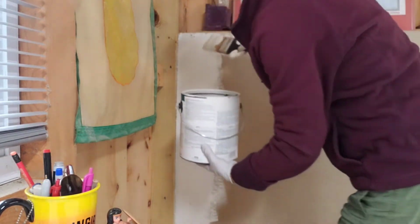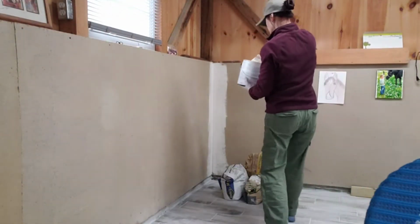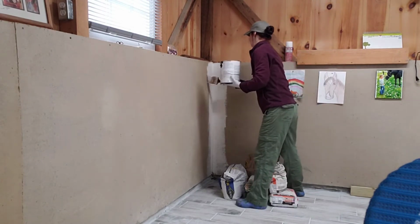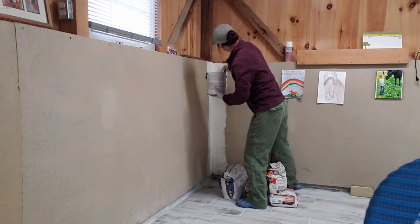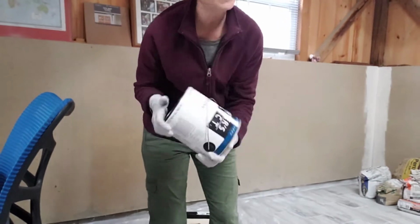Doing my cut-ins. Luckily, there aren't many. That's good, because it's not my favorite part of painting. These bags are really heavy, so I'm going to leave them where they are. Learn to work around them, that's all. Okay, hope this paint is okay. Find out. Here we go.